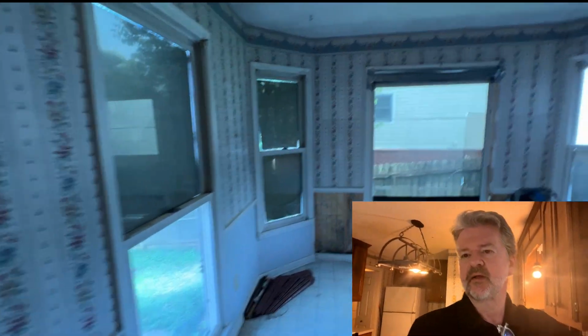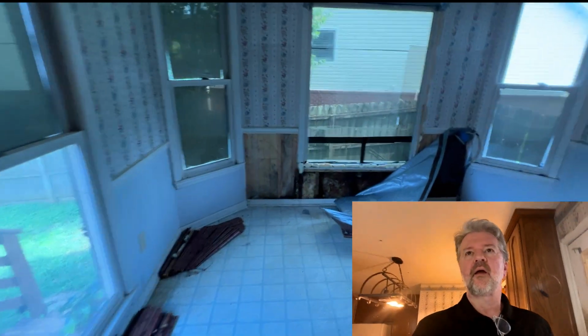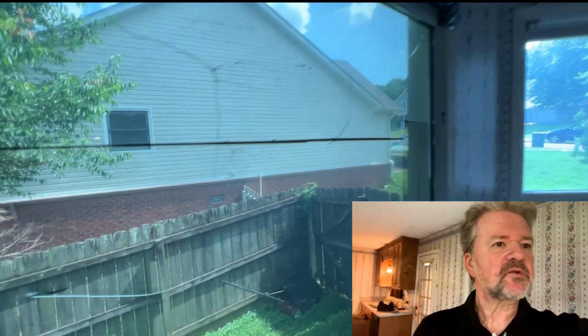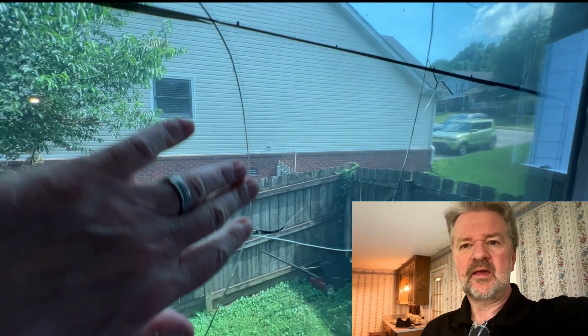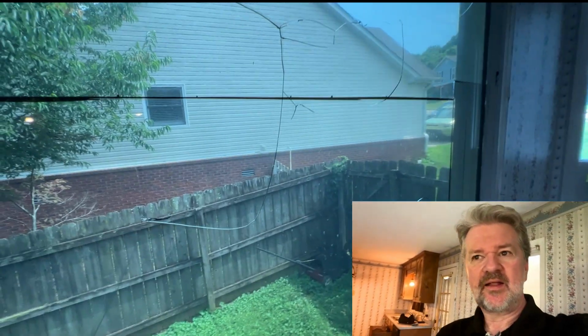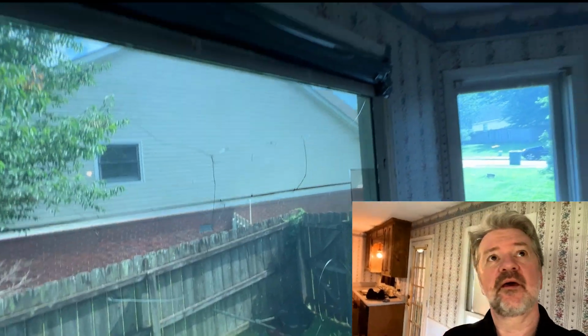Oh, gosh. It's interesting. This window has been cracked and looks like it's been patched. Very interesting. All right, so there you go, guys.